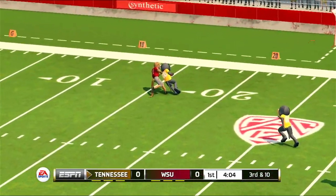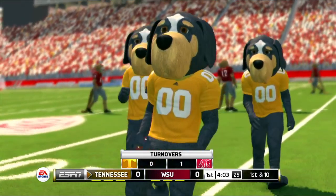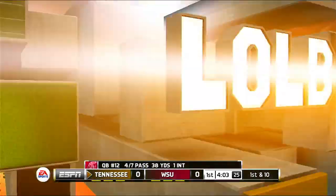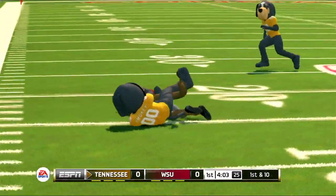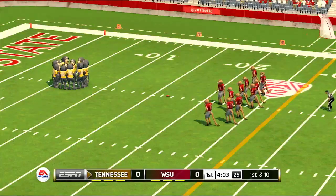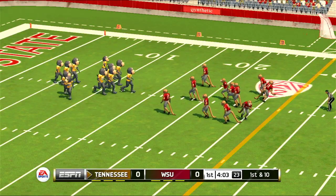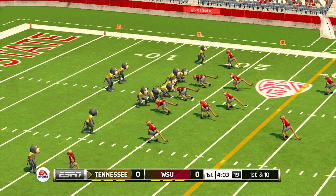Throws right, intercepted. Catch by the linebacker, but not a smart throw from the quarterback. It didn't look like the quarterback even saw the linebacker hanging in that area. It pays to be in the right spot at the right time. It's first and 10. Ball on the 17.